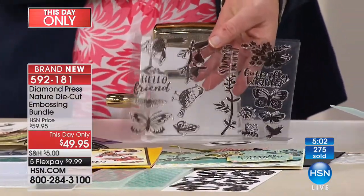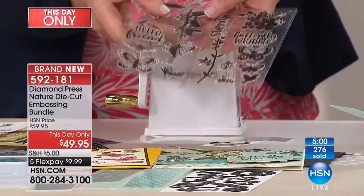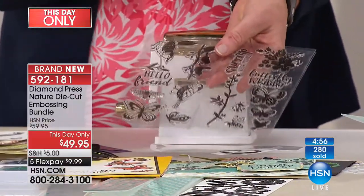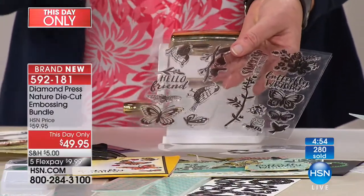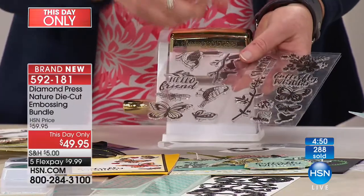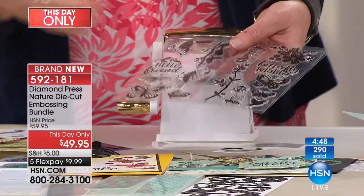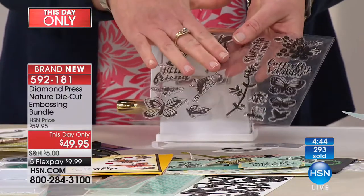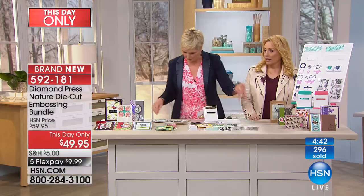That's exactly right. And let's look at the sentiments. On your lunch break or something. Oh, that would be so fun. Bring it to work. What's great about this stamp set, you're talking about not using it up, is that it's also not holiday specific. So we've got Hello Friend, Follow Your Dreams, Birthday Wishes. It's not like this is a Christmas set that you're only going to use one time a year. You can do a card and do the sentiment after, and it's all going to mix and match and be beautiful. I love that.